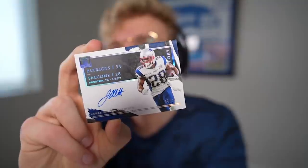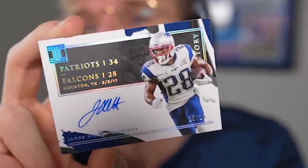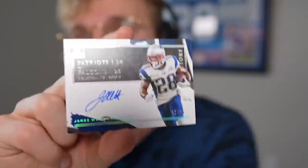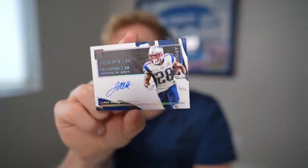This is so sick. I have literally no idea what you call this, but this is so fucking sick. It's like a Super Bowl James White card, and it's the Falcons choke Super Bowl. This is so sick. It's signed. And this isn't one of those signatures that they put on a sticker and then slapped on the card. This is directly on the card. James White, 25 of 25. I have no idea if that's worth anything, if it's worth a lot, if it's worth literally nothing, but it is super cool.